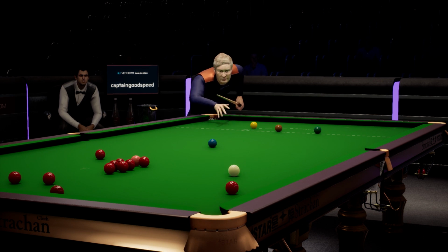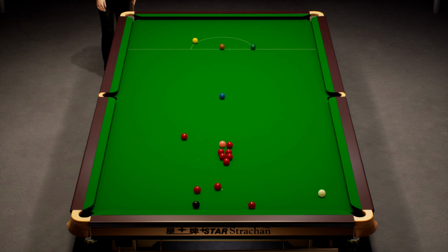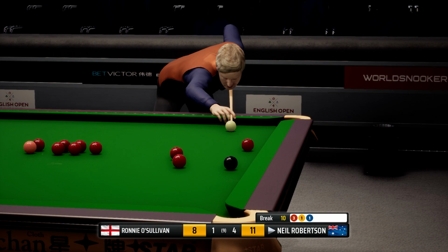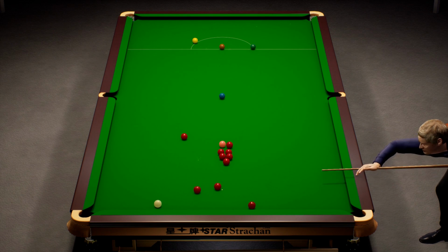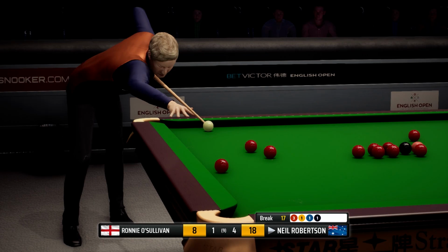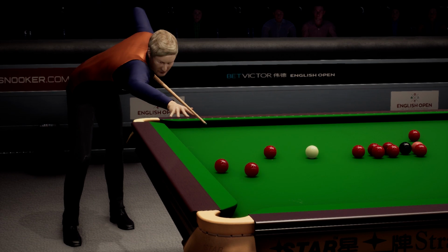In open play, anything down cushions, he's not good at. Just look at that positional shot. Superb. He'll be fine with this one, no doubt. Yeah, that played well. The black goes on the yellow spot, which makes break building a little bit more tricky.